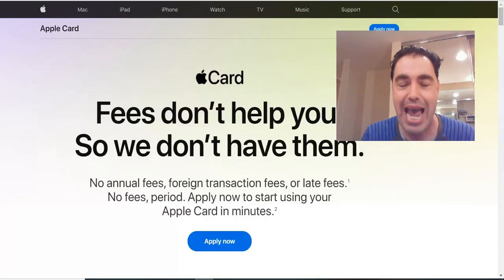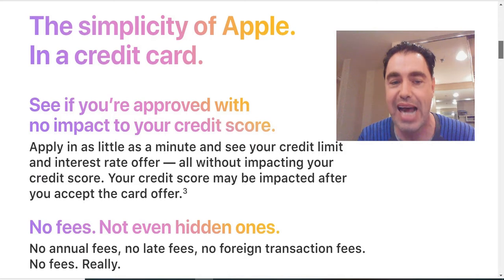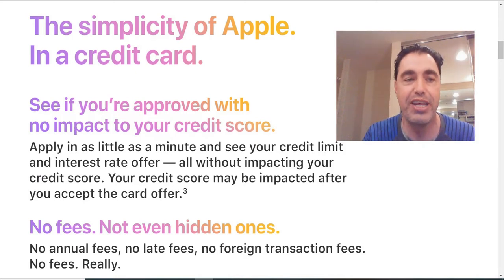Here we go. We have the Apple Card. Applying takes just a few minutes. This is a complete soft pull. Does not impact your credit score. Let's go to the next one.